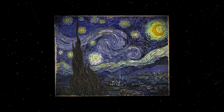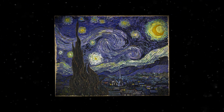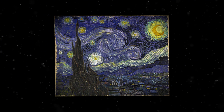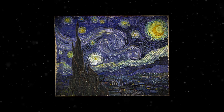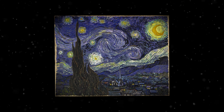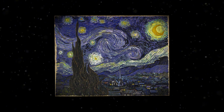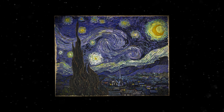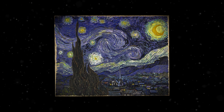The stars are yellow, the moon is yellow, the windows of the village are yellow. Yellow. The color of sunflowers, of wheat fields under the Provençal sun, of hope, perhaps, or simply of light, of visibility, of presence.